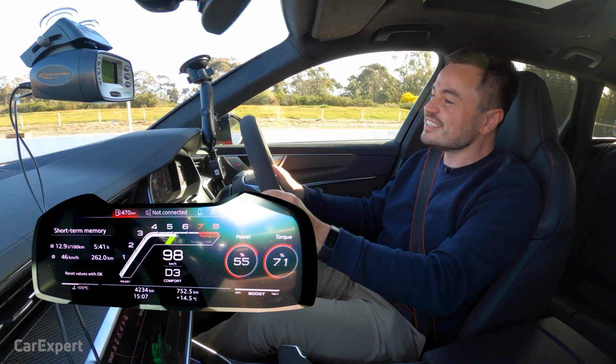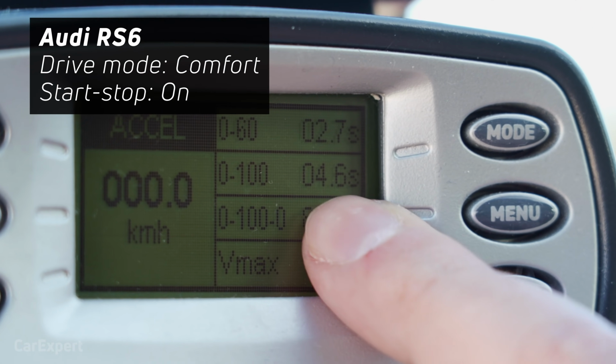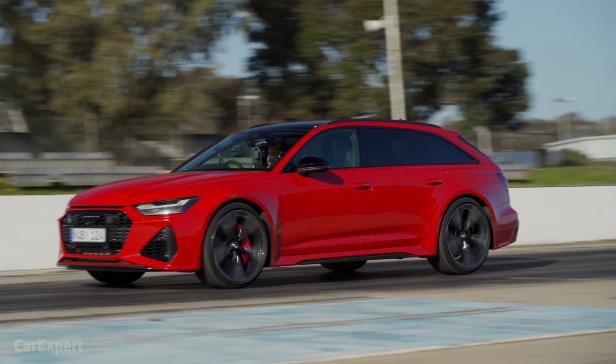Starts off slow, but it eventually gets moving. So where do we get to? 4.6 seconds. So this proves my theory. You don't need a dual clutch. Even with stop start, this thing is stupidly quick.